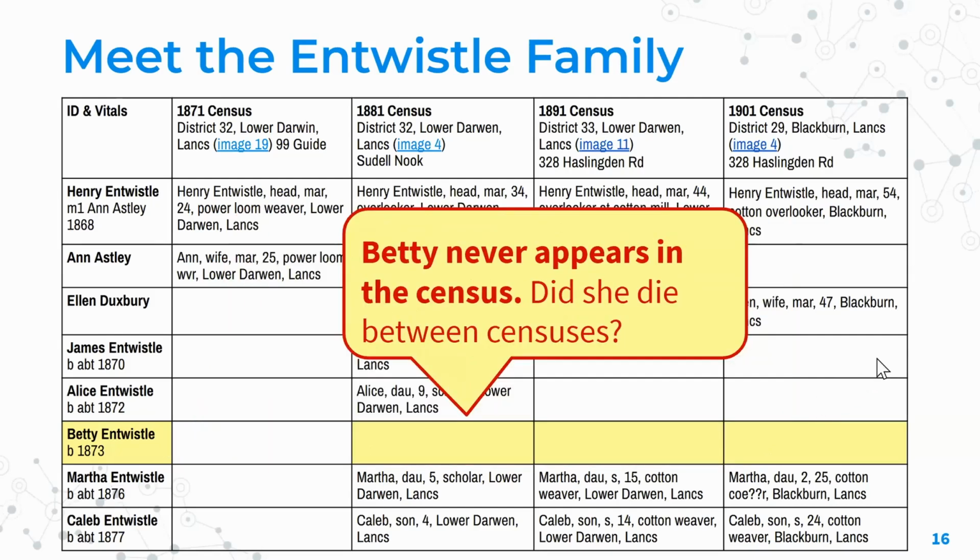There's actually a couple of options. The person could have died in between censuses. That's a pretty frequent option, especially back in the 1800s when, unfortunately, infant mortality was pretty high. But I've also seen kids off to live with relatives. I've seen kids living with their grandparents and they didn't die. And so I thought, okay, I've got to do a little bit more looking here to figure out what happened to our cute Betty.